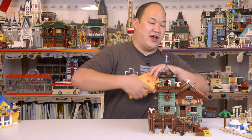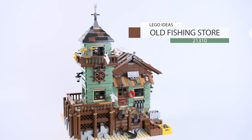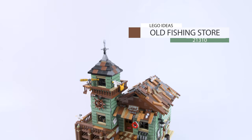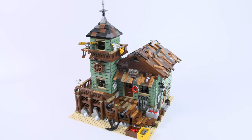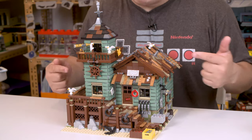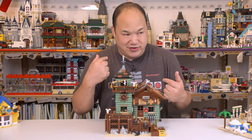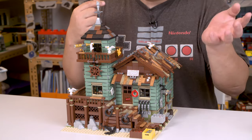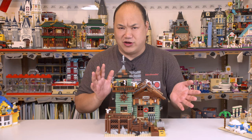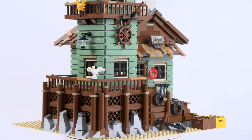Let's jump back into this guy. So this is Lego Ideas Old Fishing Store, 21310, 2049 pieces, and this has to be in my top five favorite builds of all time. If you can still get your hands on it, go get it. You want to buy it from us? I can go look for it for you guys, but it might be cheaper just to go to a Lego store and find it. Hopefully it hasn't been discontinued yet, or is it going to be? Get it while you can, because this is absolutely amazing.